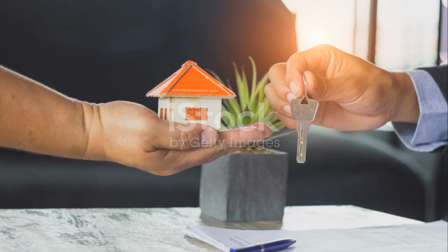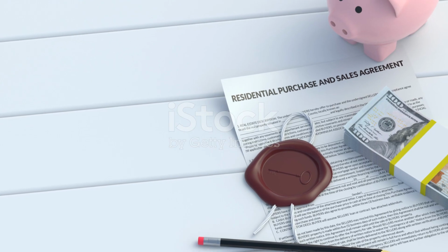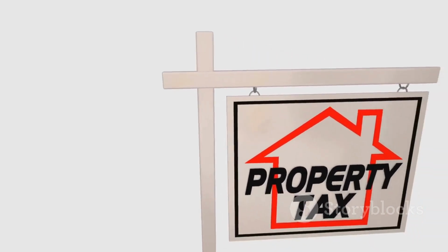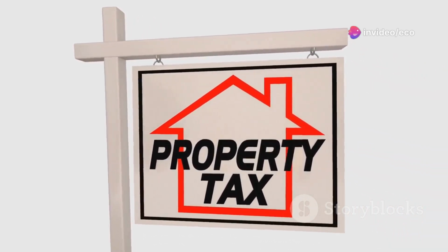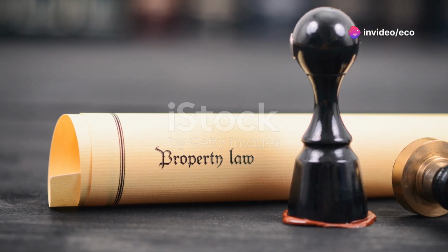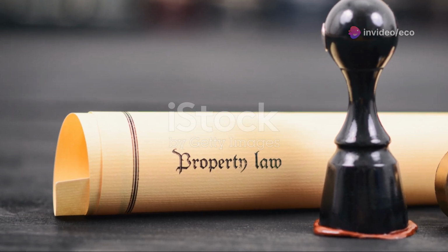Another important document is the relinquishment deed. This is used when someone, usually a family member, gives up their rights to the property in favor of another person. It's often used in inheritance cases. Now let's move on to the Khata Certificate and Khata Extract. These documents are unique to Karnataka and provide details about the property, including its size, location, and ownership. They're essential for obtaining loans and registering the property.